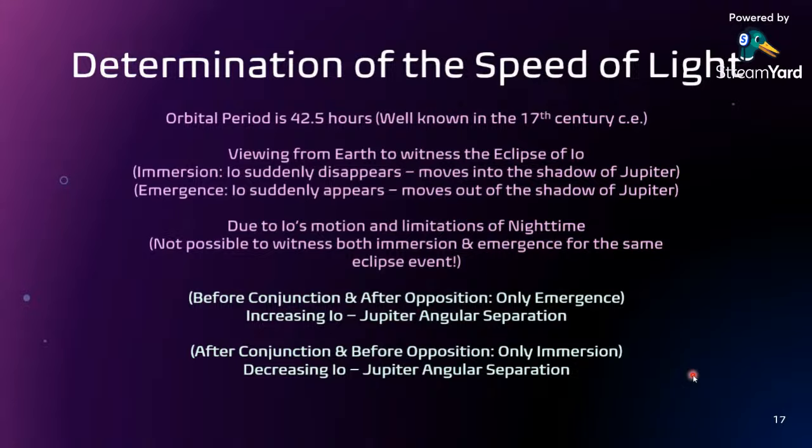What's interesting is that before conjunction and after opposition, you only have the emergence, but the angular separation between Io and Jupiter is only increasing, whereas if it's after conjunction before opposition, you have only immersion, where you have a decreasing angular separation between Io and Jupiter. That is when Io goes into the shadow of Jupiter, when it's coming out of the shadow of Jupiter.